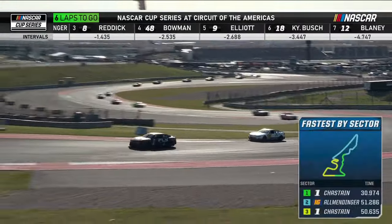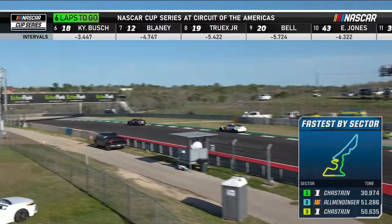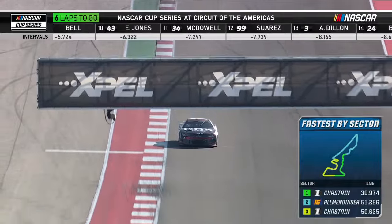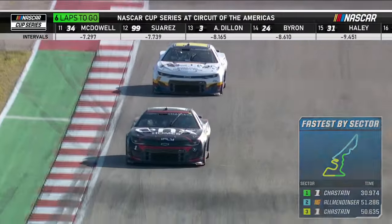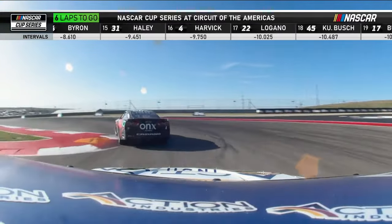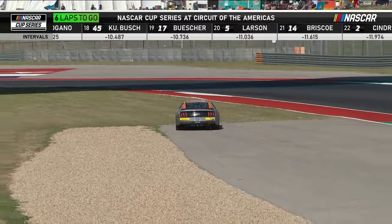Chastain quicker in sectors one and three. Allmendinger faster in sector two, that includes that long back straightaway. And that's exactly where we saw him get right to the rear bumper of Ross Chastain. Sector two, which is his strong suit. Tony, you led us to that. Where is he stronger and where are his weaknesses? Find out where his weaknesses are and make sure a caution doesn't come out.